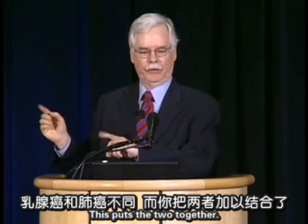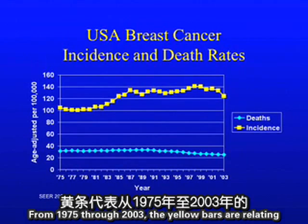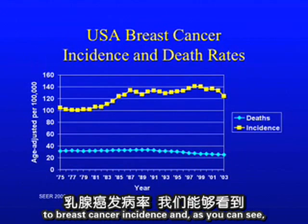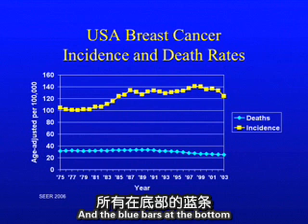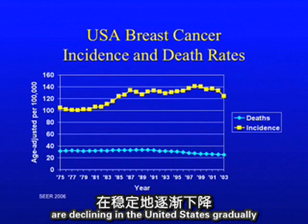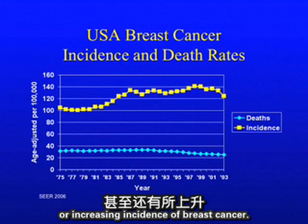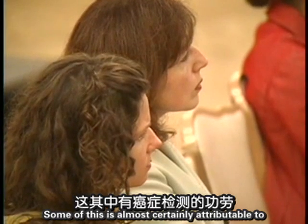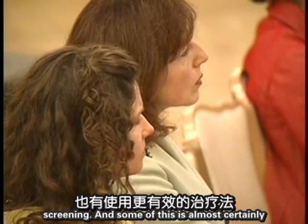This puts the two together. From 1975 through 2003, the yellow bars are relating to breast cancer incidence, and as you can see, a general trend upwards over that time period. And the blue bars at the bottom are deaths from breast cancer, and as you can see, the death rates from breast cancer are declining in the United States gradually, but consistently, despite the relatively stable or increasing incidence of breast cancer. So we're doing a better job. Some of this is almost certainly attributable to screening, and some of this is almost certainly attributable to more effective therapy.